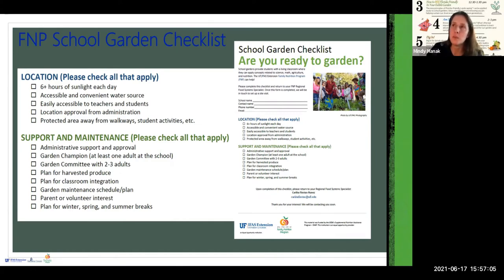So placement's important. You want it to be in an area where people aren't going to tramp through it all day long, but you do want to have it easily accessible. And then again, administrative support. If you're starting a garden or expanding a garden, you should have more than just yourself involved, just because at some point you might want a vacation, and you need to have some backup.